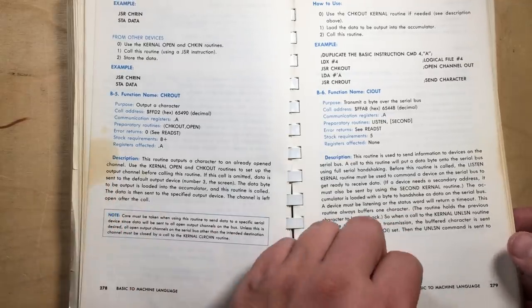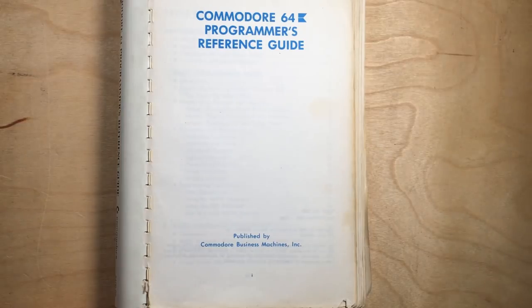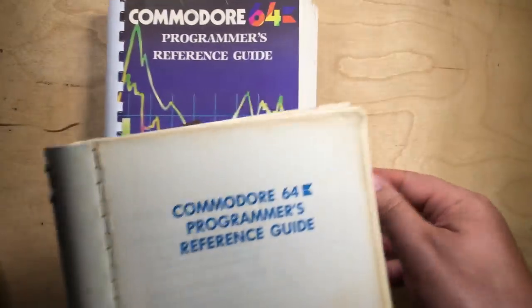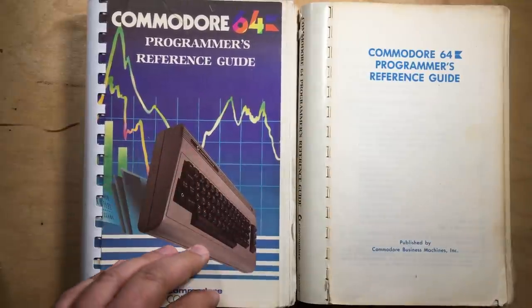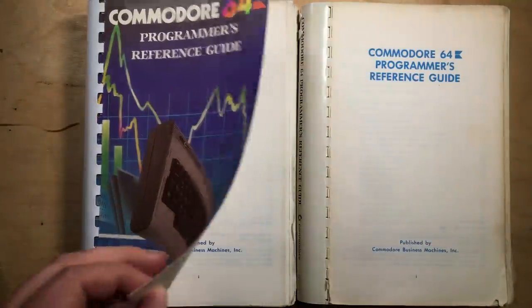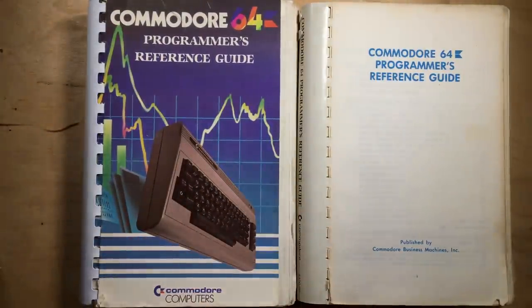And more detail. Sorry about the stains here. I don't know, this book went through a lot. That may even be the yop that Jeff spilled. There's my beat up copy. And here's that shiny one from Debbie to Wayne. Wayne wasn't as rough on his book as I was.